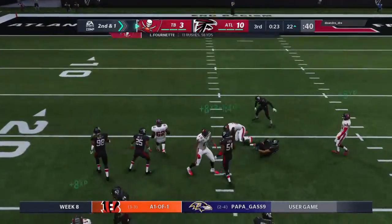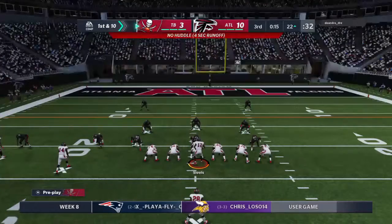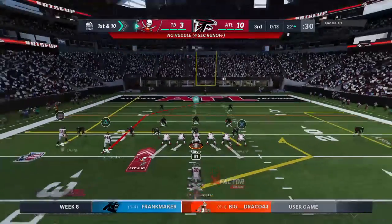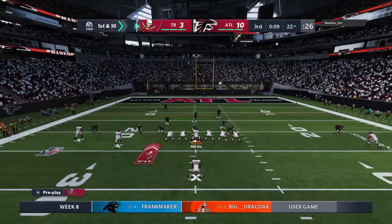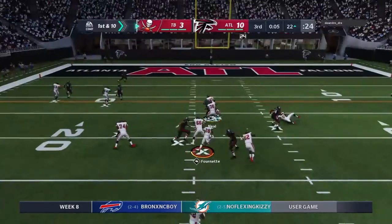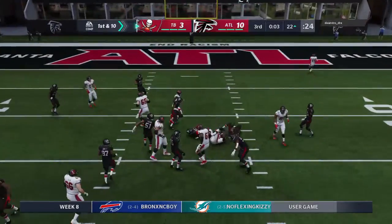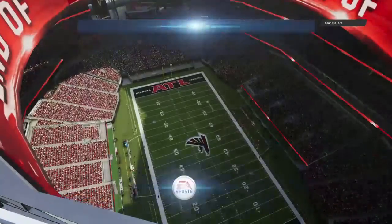And brought down, but not before they're inside the 25. 16 yards, a 1st down. 2-yard line. A gain of 16 yards. 1st down, Buccaneers. This is Fournette. And a result here, a pickup of 8. Leaves him with 2 to go on 2nd down.